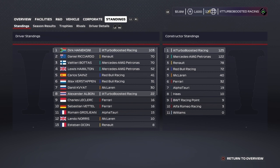But we still lead the Drivers' Championship now by 33 points over Ricciardo, as he is now on 70, actually tied with Bottas. So it's a three-way fight for the championship at this stage. And constructors-wise, Mercedes have basically closed down the gap to none, because the gap between ourselves and Mercedes is 3 points. And if Ocon can start supporting Ricciardo, Renault can really quickly start getting into this constructors fight.